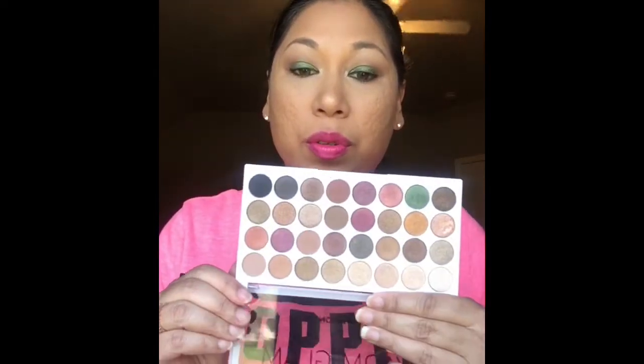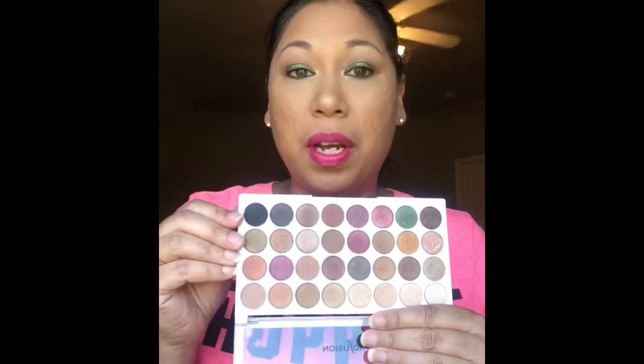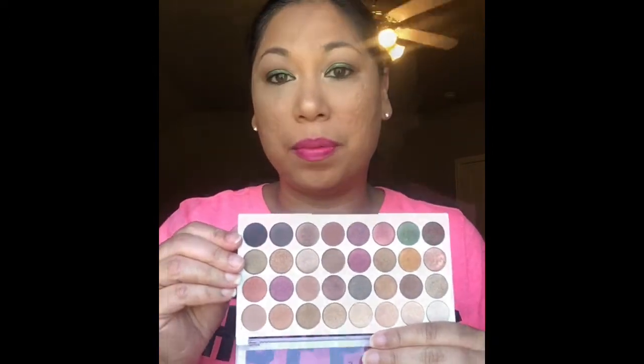I have not used all these eyeshadows, but I've used quite a bit of them already. So I thought, okay, I have a good take on how well they work. I've used it about 5 times, and so I try to use new colors except the matte ones. So let's dive into the review of this particular palette, and I'll let you guys know what my thoughts are.